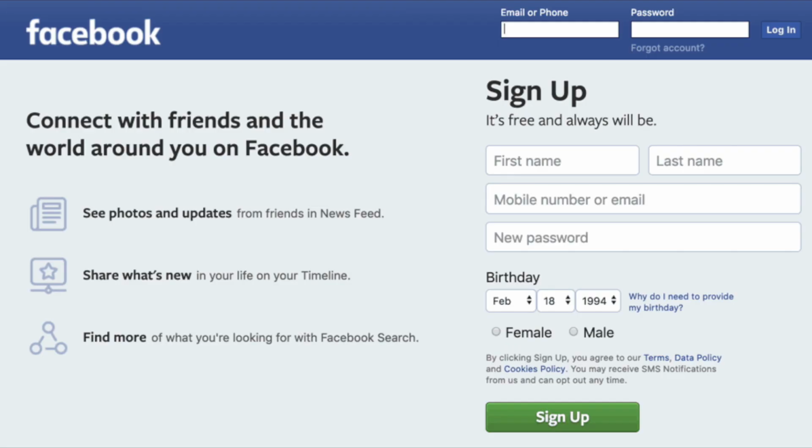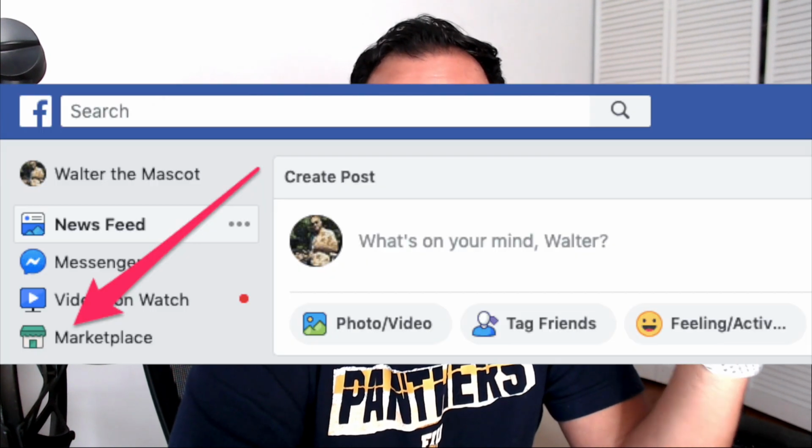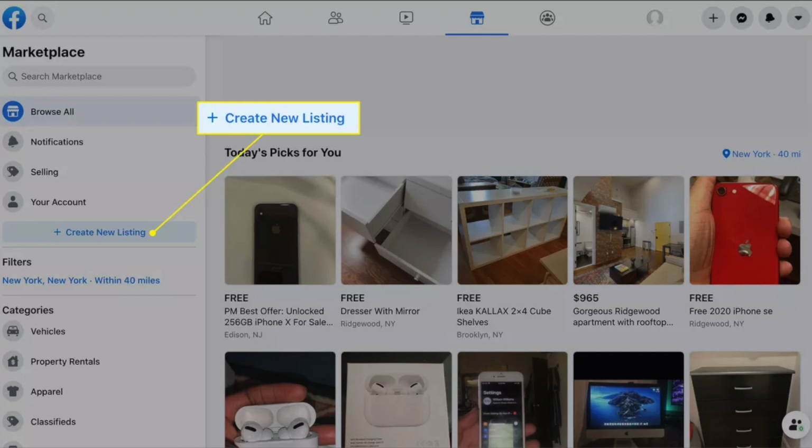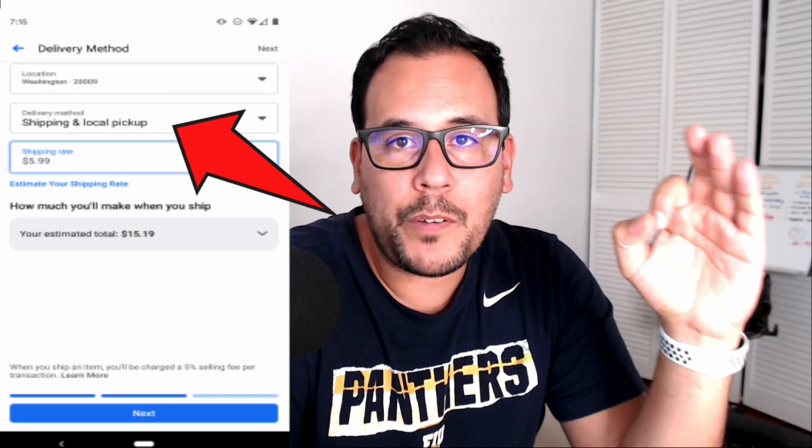So point number 1, the very first thing, is to create a Facebook account if you don't already have one. Once you have the account created, there should be a link that points right to Facebook Marketplace. You want to click on that, and once you're there, we're going to move on to step number 2. Step number 2 is you're going to want to create a listing, and you're not going to publish it on Facebook Marketplace, but you want to open up and create a listing, and you're going to want to look for the setting at the very bottom where it says if the shipping option is available for you or not.